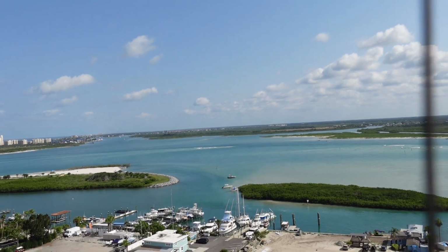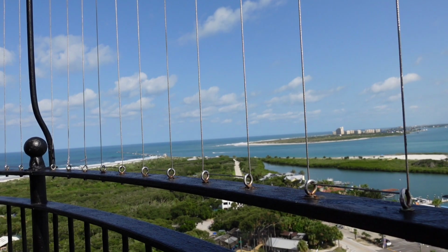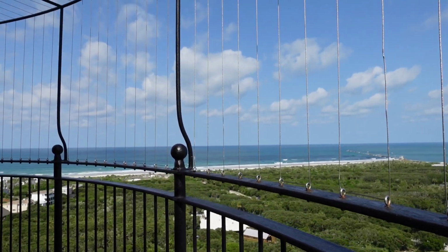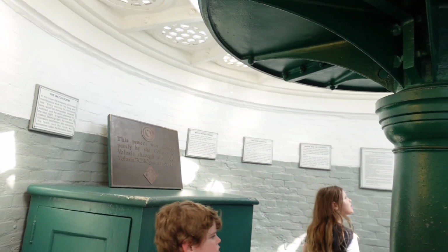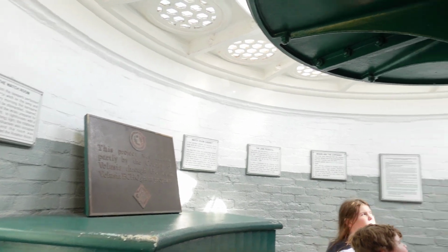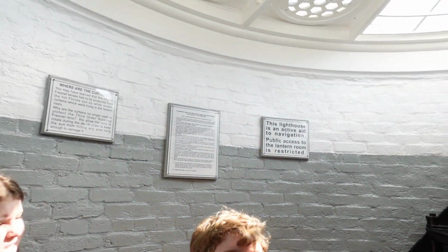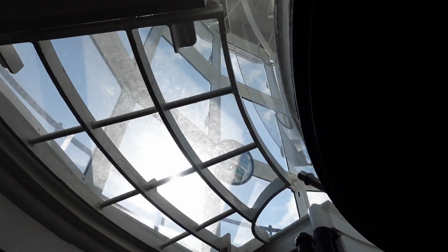We're actually not that high. Yes, we are. We're pretty high. I mean, it's about as tall as some of the water slides we've been on. You can't go up there. It says public access to the lantern room is restricted. So it just goes up so far. Oh, it's locked right there.